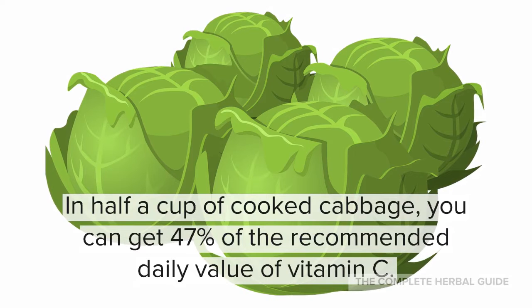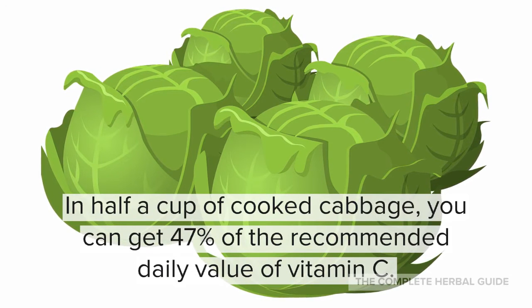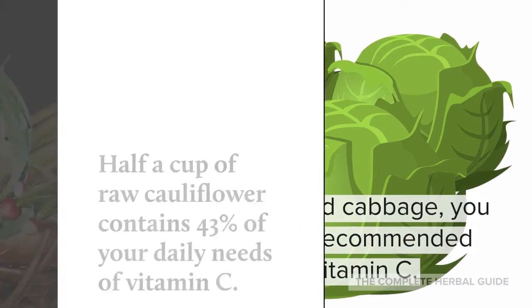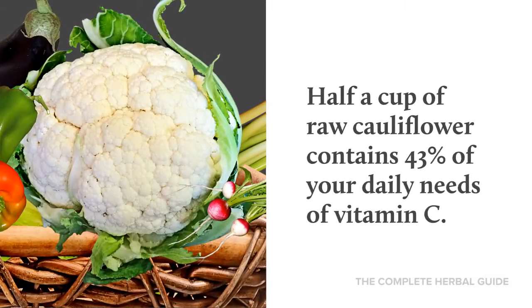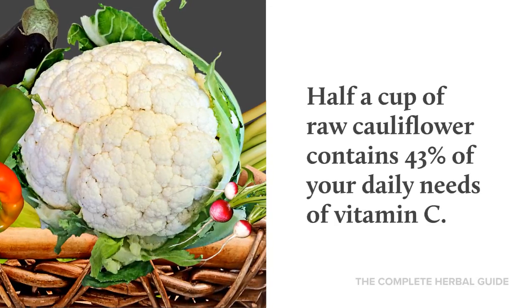In half a cup of cooked cabbage, you can get 47% of the recommended daily value of vitamin C. Half a cup of raw cauliflower contains 43% of your daily needs of vitamin C.